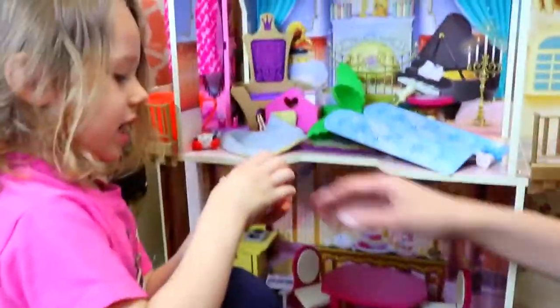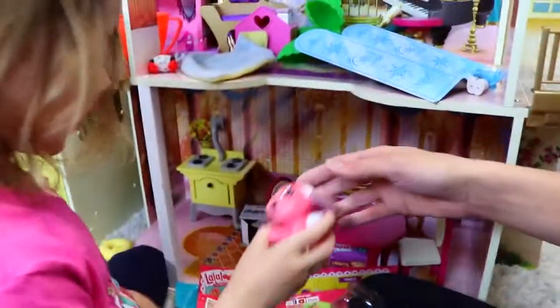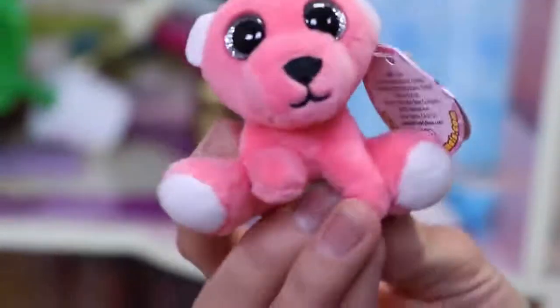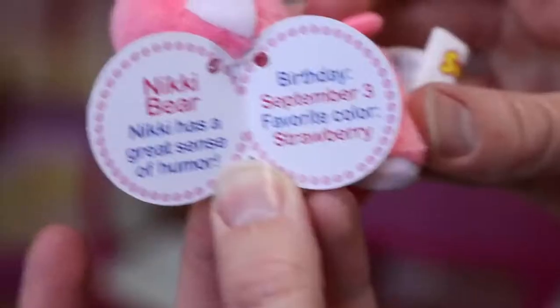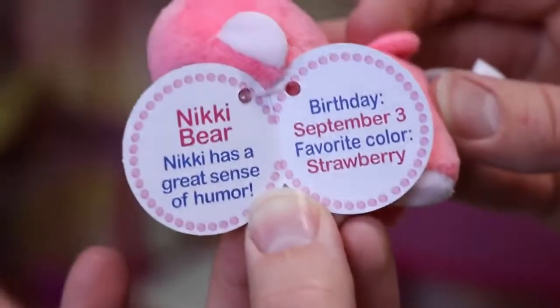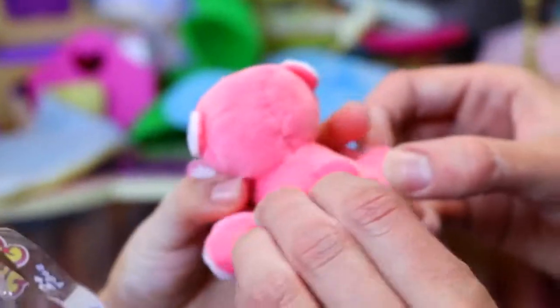Yeah. Oh, a Surprizamals. That'd be cool if you actually got a Dalmatian one. Oh, yeah. Here, I'll help. Dalmatians. Yeah. Oh, this is cute. Is that a little bear? I think it's maybe special. A kitty. Oh, and Nikki Bear. Nikki has a great sense of humor. Birthday September 3rd. Favorite color is strawberry, kind of like her fur.